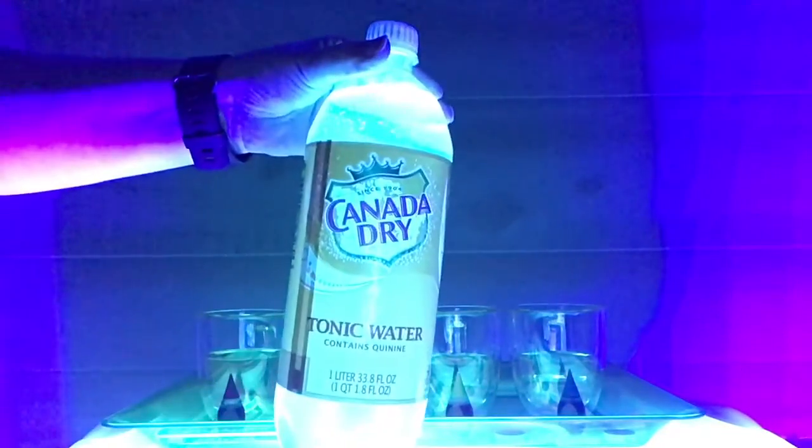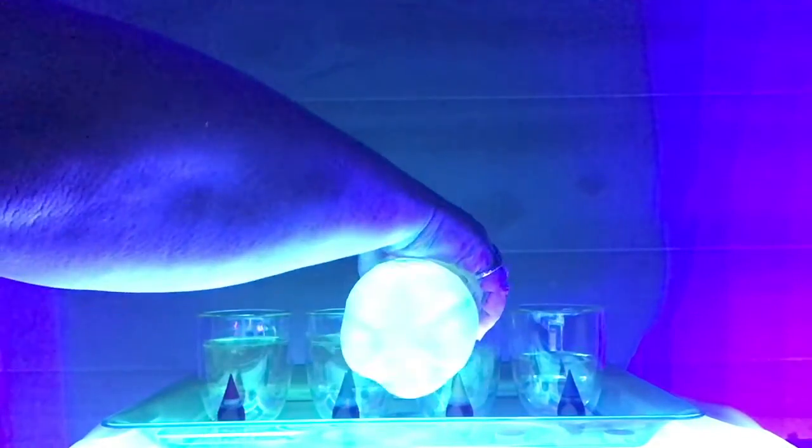I'm going to use about the same amounts. Okay, before I had used regular tap water. This time I'm going to use the tonic water. And when I put the tonic water in front of the black light, and this is just the regular bottle that I had shown earlier, that glows. So I'm curious what this will look like when I add it to my mixture. Already you can see it's fizzing a little bit because the tonic water is carbonated.